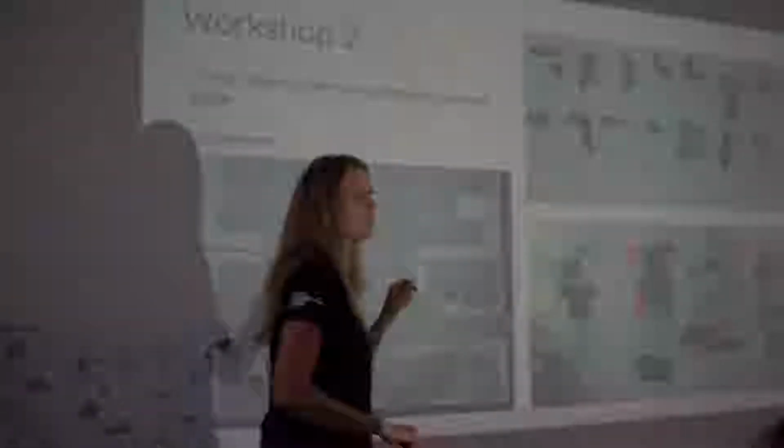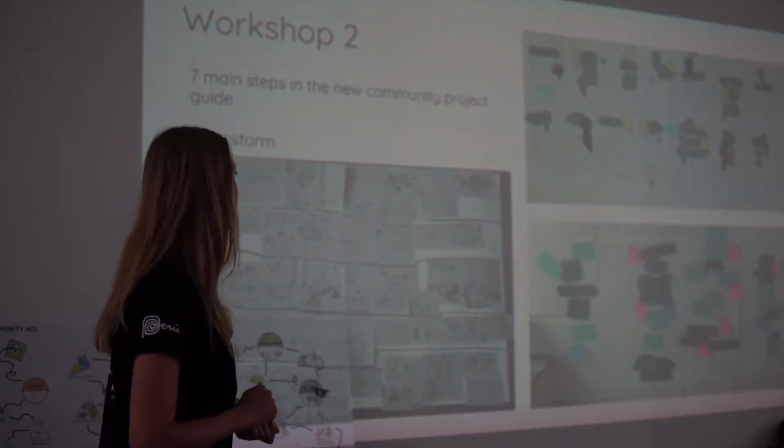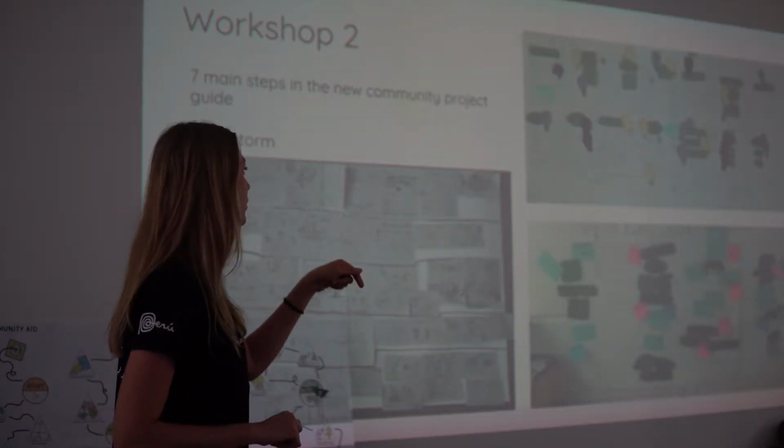Since we had the first design, which was the current process that they are following right now, we then had to design the ideal process with them. So we took all the main steps together and put them in the ideal order that they should be. And as you can see, there are some new steps that we renamed in order to complete the whole process.